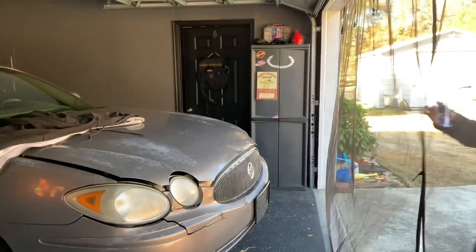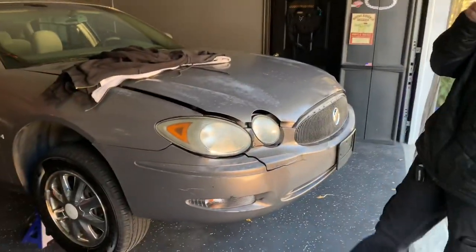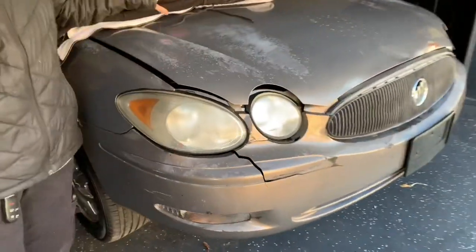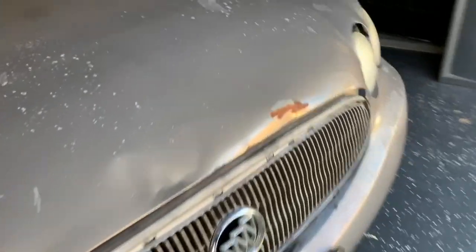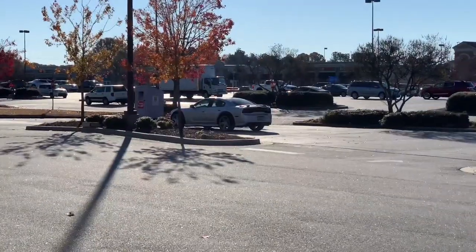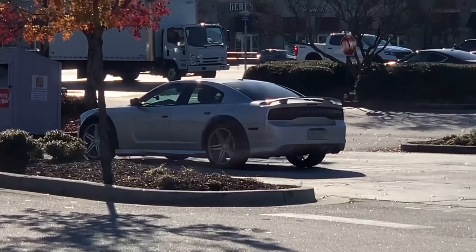Who? Hey, I'm gonna ask T. Who you think bumper look worse? Mine's or this one? Yours. It do? Only because of the tape. If it was my headlight, like, okay, I feel you. But they put the wide body on the old Charger. Y'all see that?